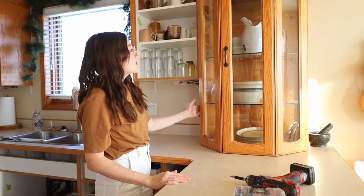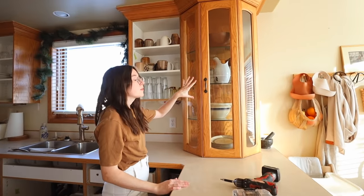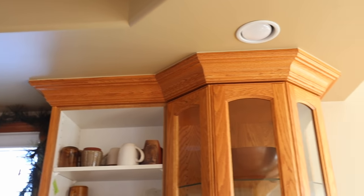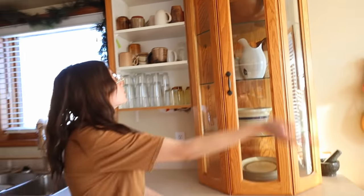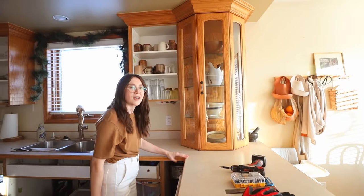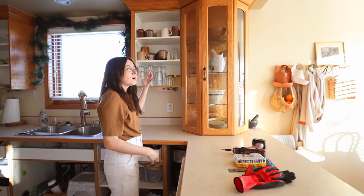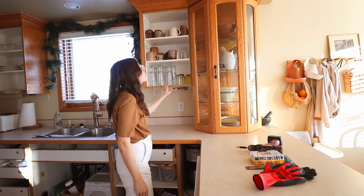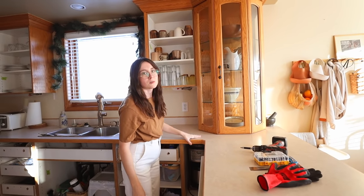So we feel like it would be more beneficial to just take this out and create open shelving. But then looking at the crown up top, that would be difficult to replicate. So we decided we're just gonna rip this whole thing out, which makes me a little sad because this is a really high use cupboard. We reach in here all the time, but we're just gonna have to figure out a different system.